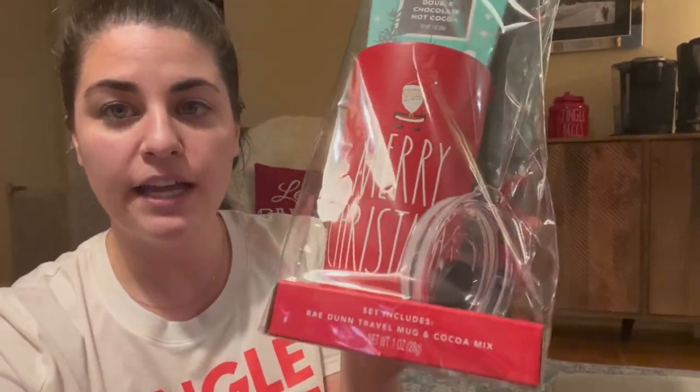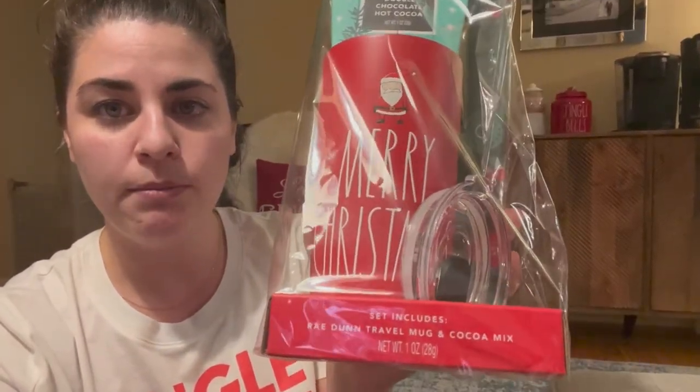It's a little gift set. It comes with a reusable coffee mug, and then it does have some cocoa mix. And I feel like this is a decent value, because I'm pretty sure when you buy one of these mugs alone, it's like $12.99. So you're paying, I guess, $4 extra for the packaging and for the hot cocoa mix. But what's really great is this is already wrapped. I don't have to really worry too much about it.